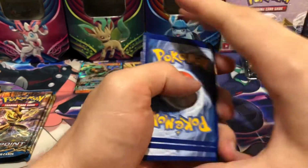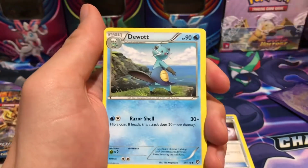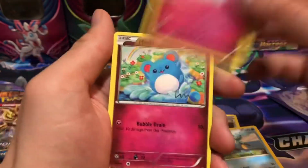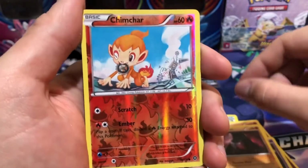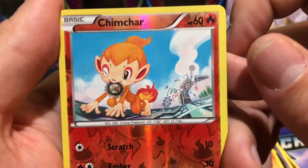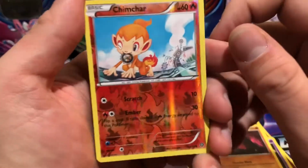XY, so there's three cards, and I don't think there'll be an energy on top. Gardevoir Spirit Link. I don't know why I said that weird, but you're welcome. DeWatt, Klefki with Wonderlock. That is a huge ability. That is a lot of words. Meryl, Ponyta. Oh, in the stable. Dino, Litwick, Nosepass. He's kind of in a dark cave. Cool. I like this art for this Chimchar card. I don't know why. That's so cool. What did he take apart in the background over there? I don't know what that is, but he messed it up good for our reverse holo. That is a cool card.